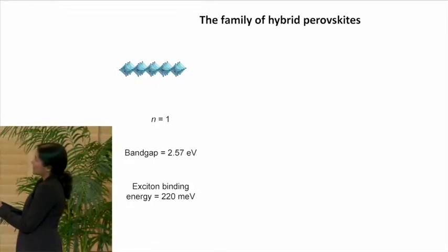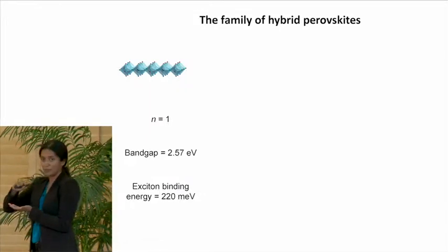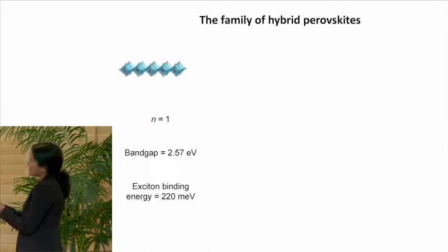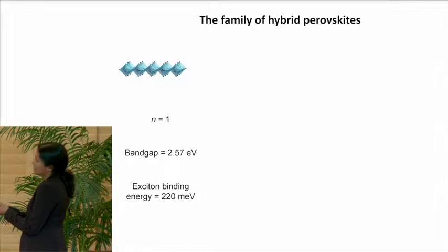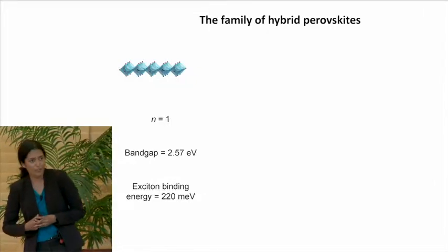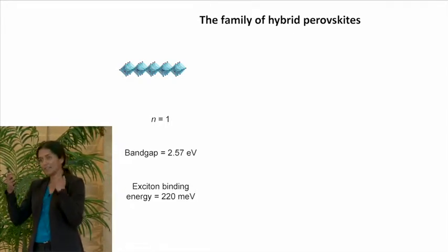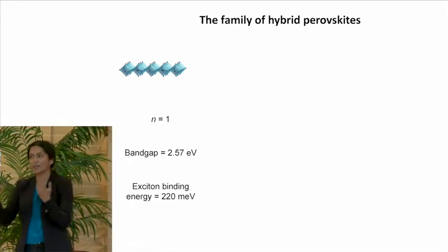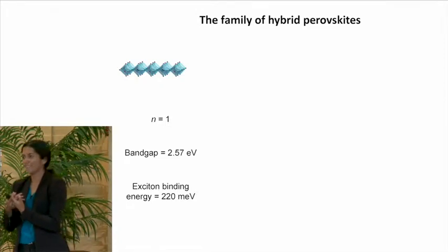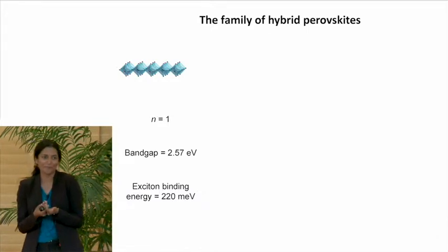These materials have just one inorganic sheet sandwiched by organic layers above and below, and this is a repeating unit. I'm going to call this N equals 1. This has a very large band gap, and very high exciton binding energies, which means when you hit this with light and you generate electrons and holes, these charge carriers are very strongly attracted to each other. In fact, these have all the properties that you seek to avoid in a solar cell adsorber.